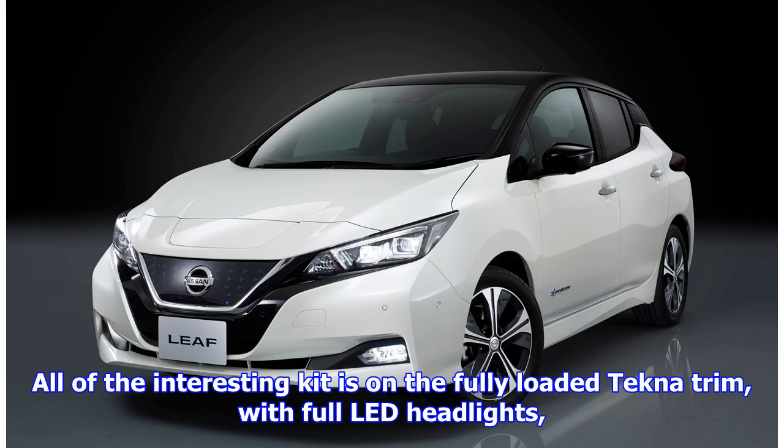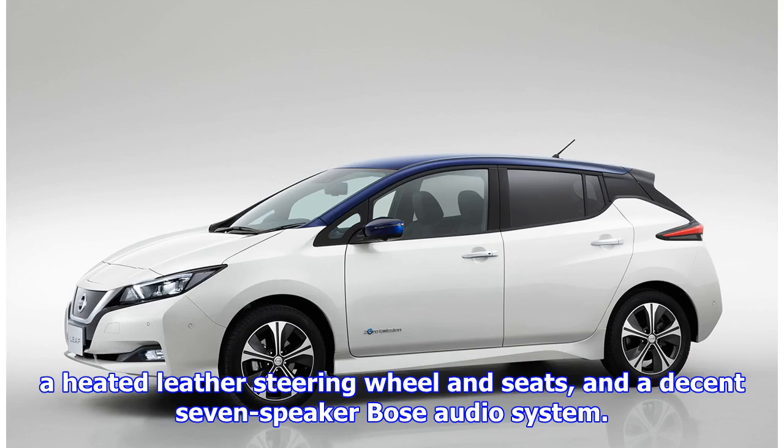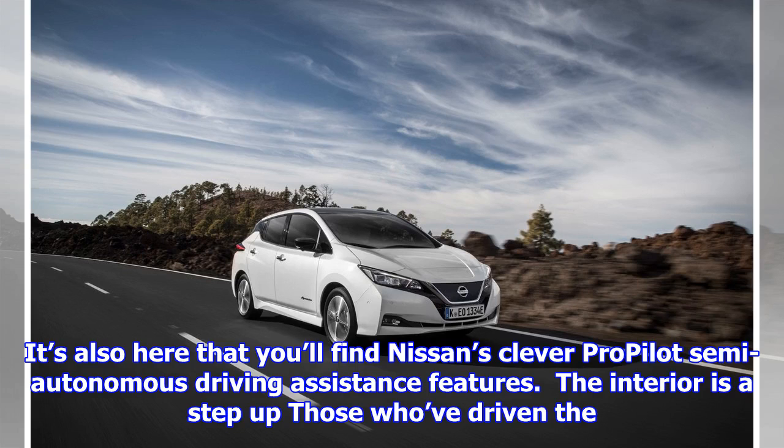All of the interesting kit is on the fully loaded Tekna trim, with full LED headlights, a heated leather steering wheel and seats, and a decent 7-speaker Bose audio system. It's also here that you'll find Nissan's clever ProPilot semi-autonomous driving assistance features.